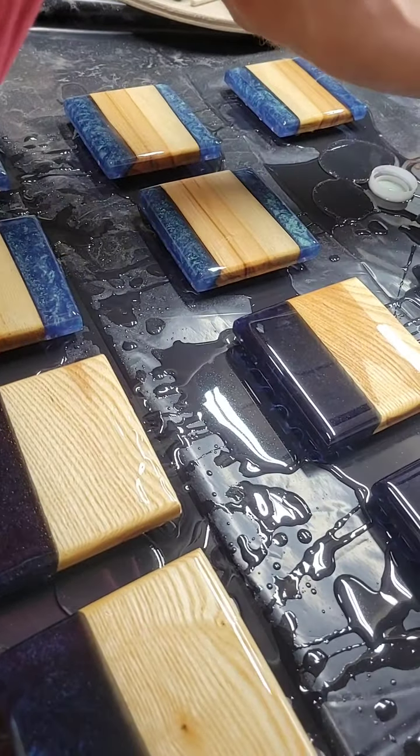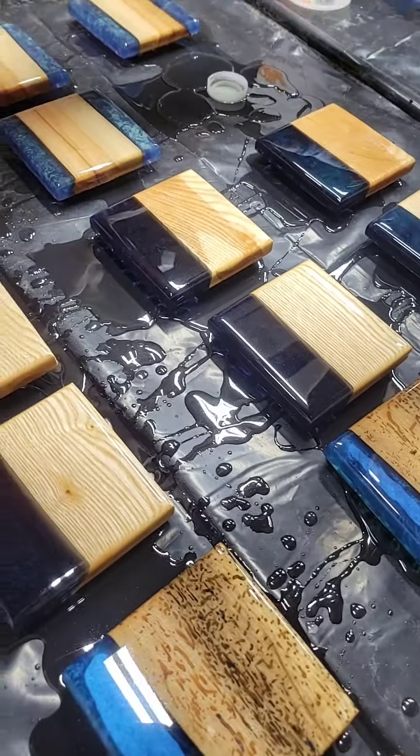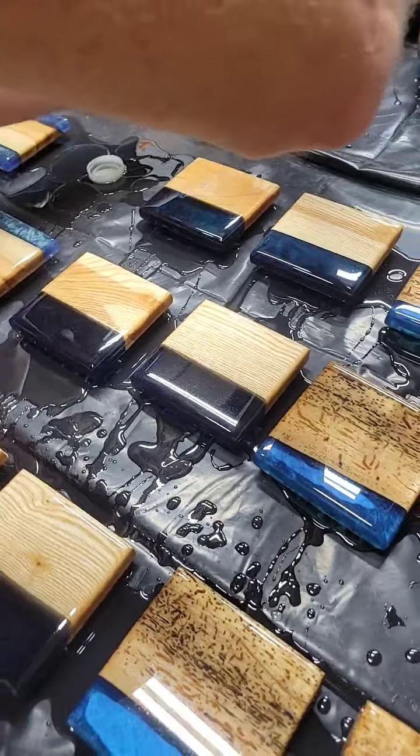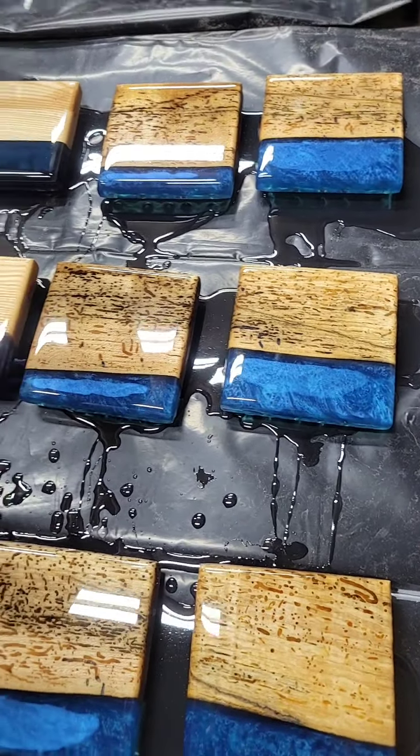I like exterior river pours. We've done that on some cutting boards. I think one of the stovetoppers we did was an exterior pour, wasn't it? Maybe. I feel like it was. I don't remember. Yeah, I'd have to look at the pictures again.